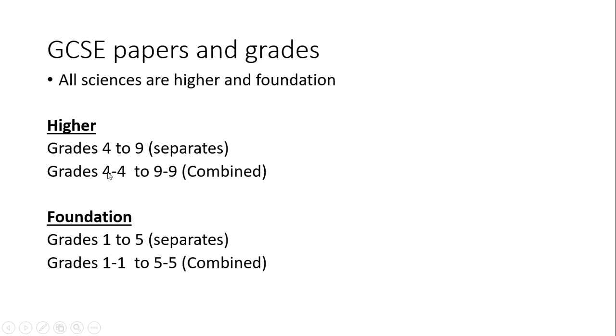If students do not achieve a grade 4, it is possible that they might drop off the bottom and get a U. So we really want to make sure that students are sitting the correct exam, because we don't want them dropping off the bottom and getting a U grade. That is the last thing that we want.